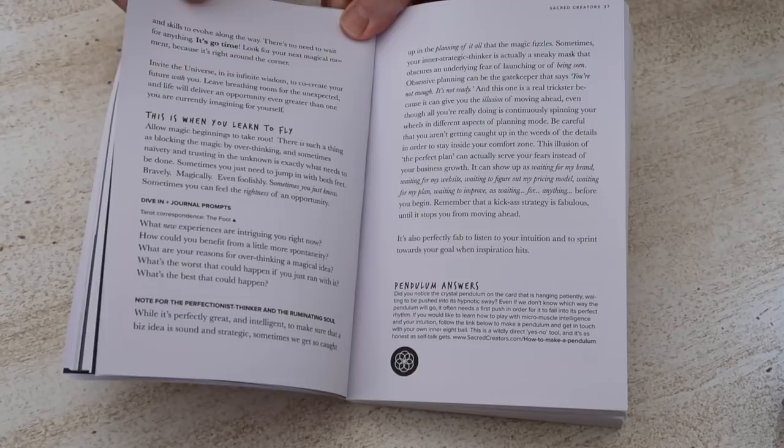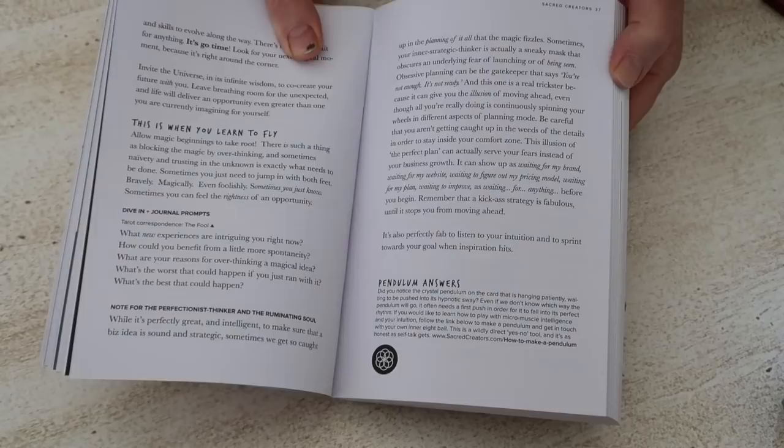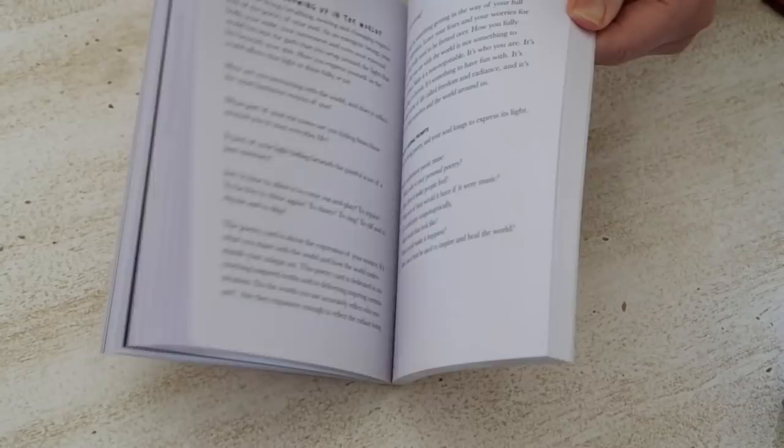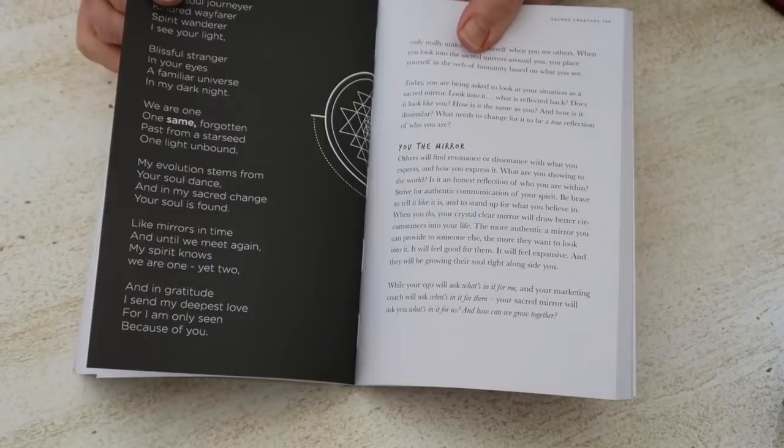There's always extended information as well, and I believe this is the symbol that refers to more information on her website. So not only with this deck do you get the cards and this amazing book, you also get access to additional information through her website. Here is another card. So here's the 33rd card, same kind of thing: essential meaning, self-care message, creator's message, and then all kinds of things to go with journal prompts. And every card is unique in the way that it is presented in the guidebook.